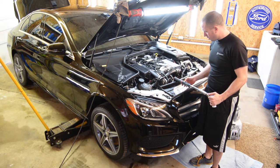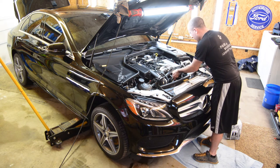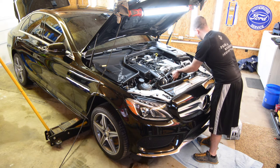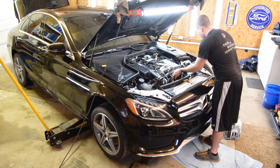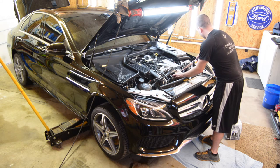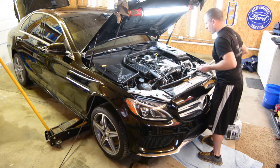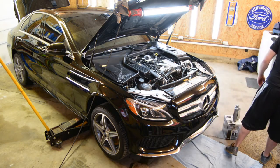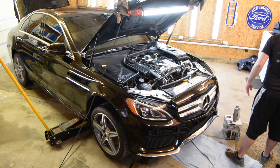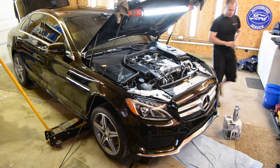Let's go down. Come on. We're at 25 Newton meters. Okay. And then 25 Newton meters again. All right, 25.4 Newton meters torqued. Okay, and turn that off.